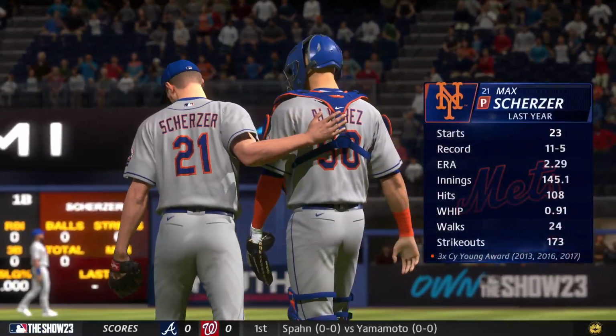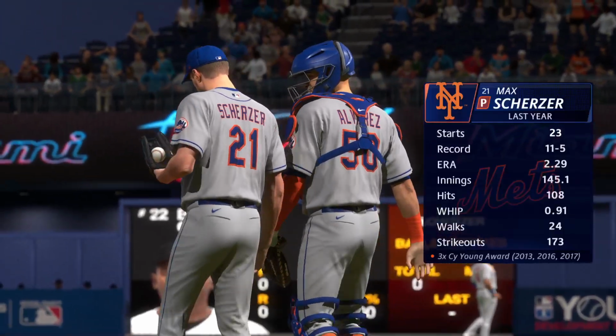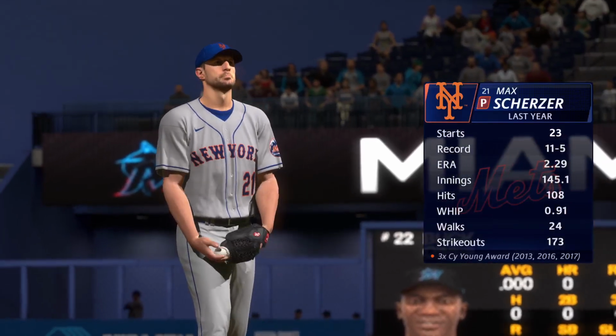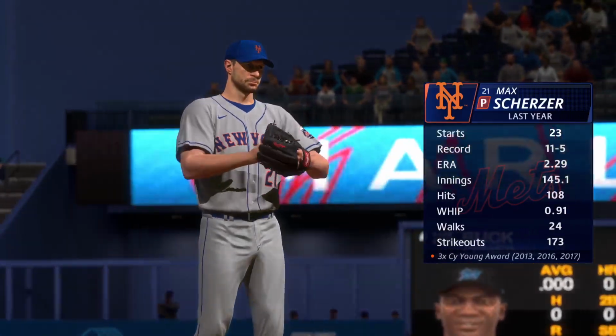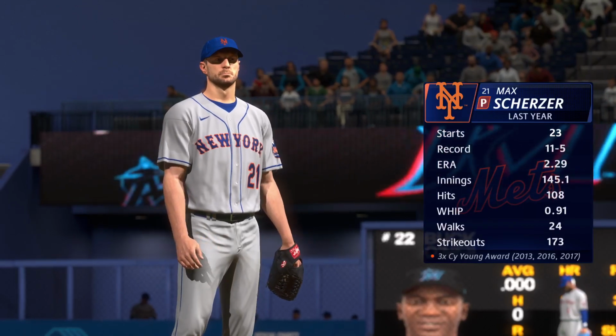Back here at LoanDepot Park. And today's starter, Max Scherzer. And as usual with him, Singy, I think we can expect plenty of strikeouts. Yeah, Boog, he's racked up over 3,000 strikeouts in his career. So expect to see more of the same in this one.